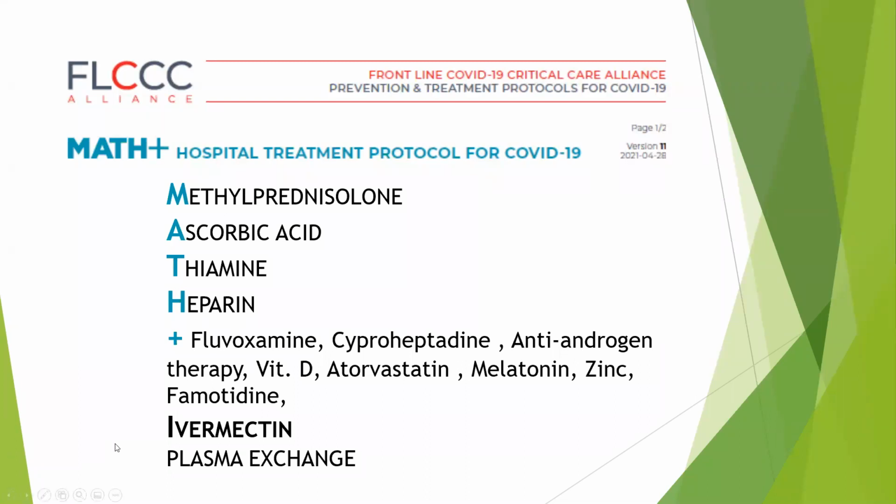Cyproheptadine is a very old medication. It's an antihistamine, but they are finding out that it has a very good anti-inflammatory action, somewhat helping with the cytokine storm. And then there are also the anti-androgen agents, the agents that we use for the prostate. If you have an enlarged prostate, they use finasteride and dutasteride, and those can also be used in the outpatient. A lot of my patients already take them, since everybody has an enlarged prostate.